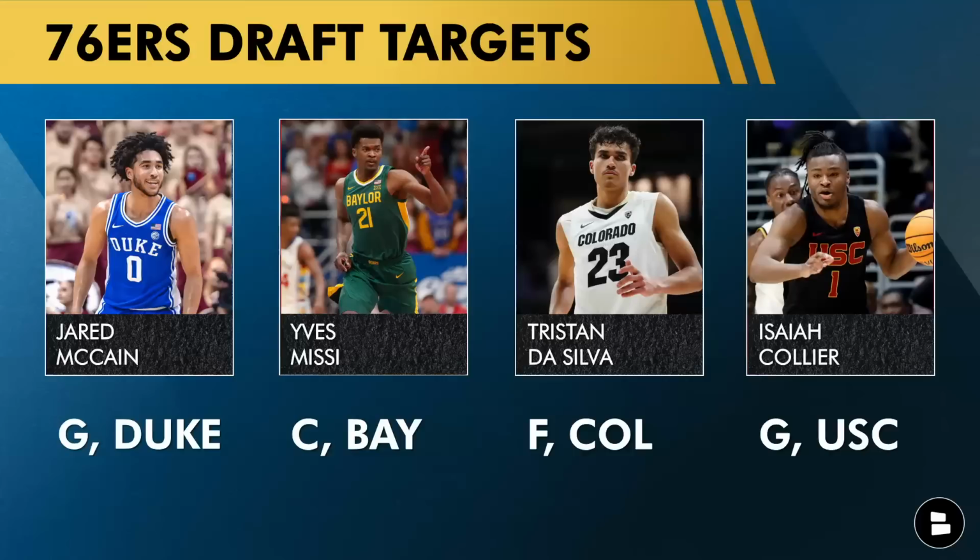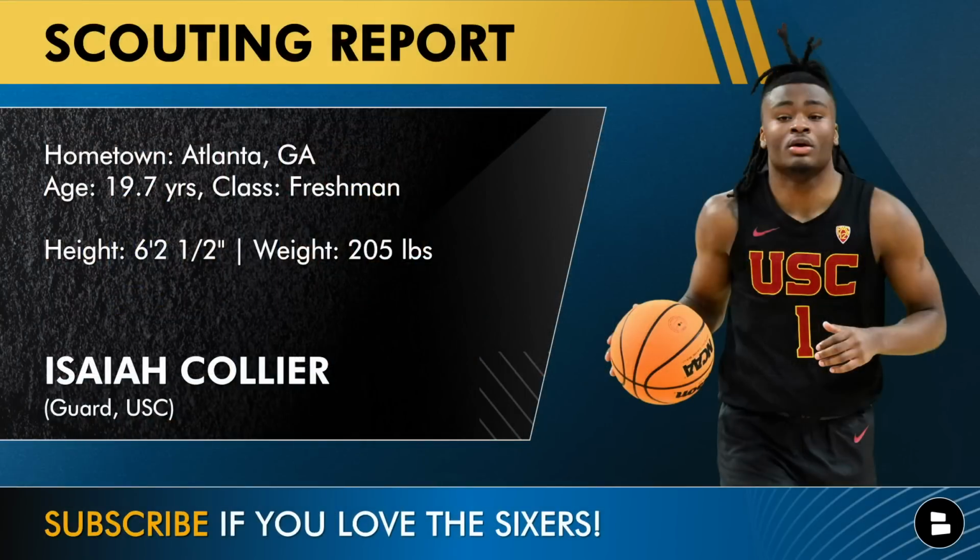And then coming in at number 4 is a player who, per some, is climbing up some draft boards. Isaiah Collier, very confident player. He thinks that he could be the best player in this draft class. This is a guard out of USC who also has intriguing potential. He's under 20 years old, declared for the draft after his freshman campaign, 6'2.5", 205 pounds, so he could pack a punch and is a thick guard.